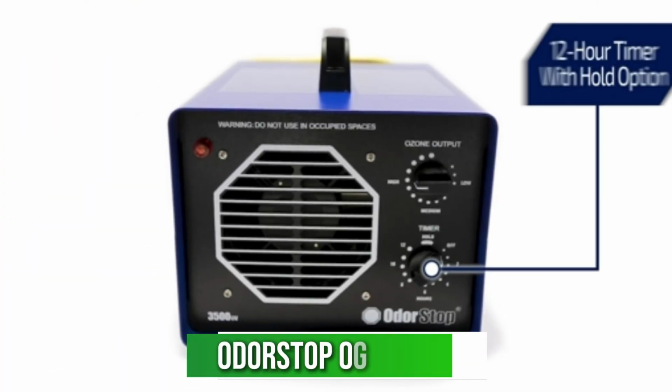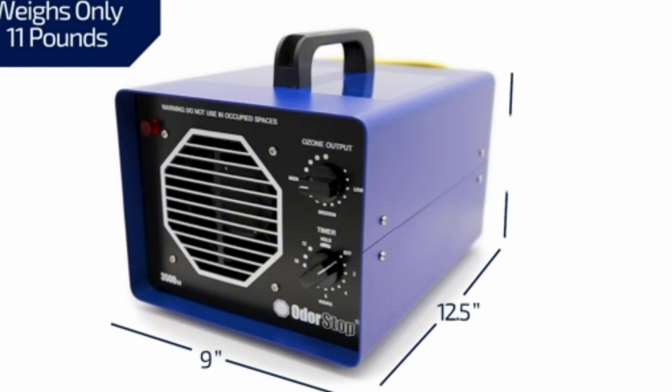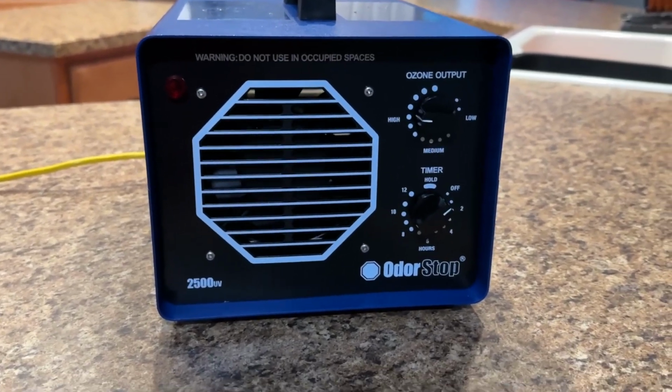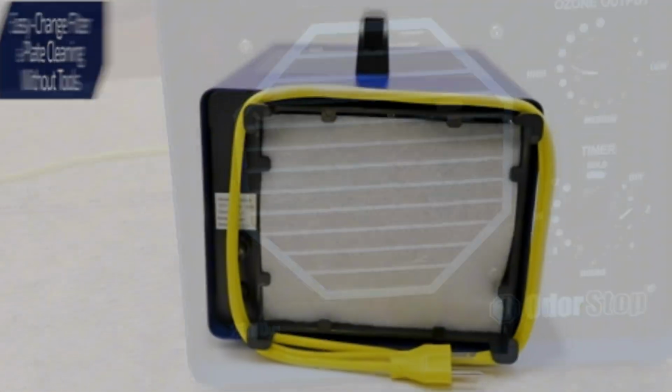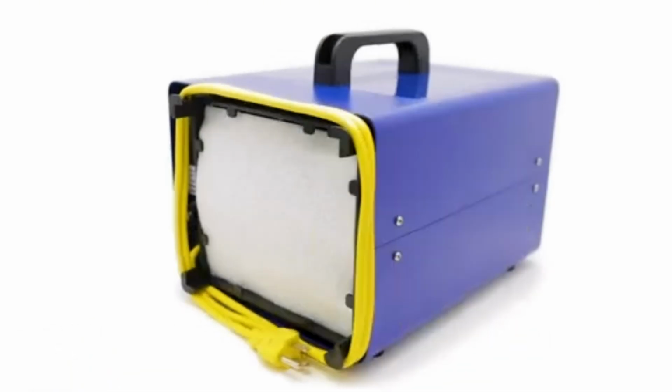The Odors OS 3500 UV is the more accessible version of the OS 4500, 3 ceramic plates with the same UV technology that eliminates nitrogen oxide byproducts. Output dials from 150 to 1800 milligrams per hour, 110 cubic feet per minute fan, 3,500 square feet of coverage, 5-year parts and labor warranty.